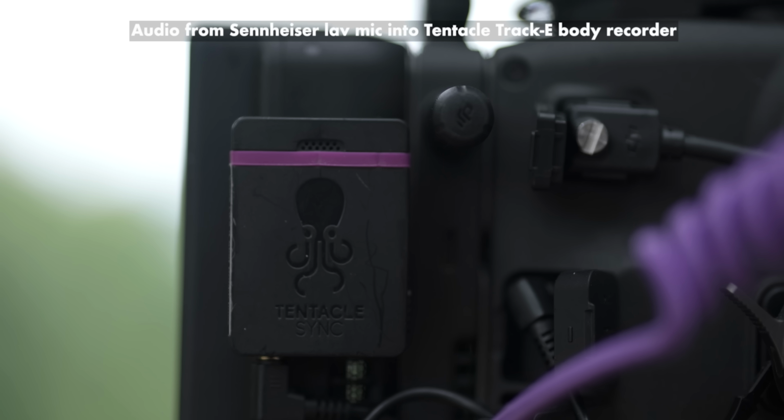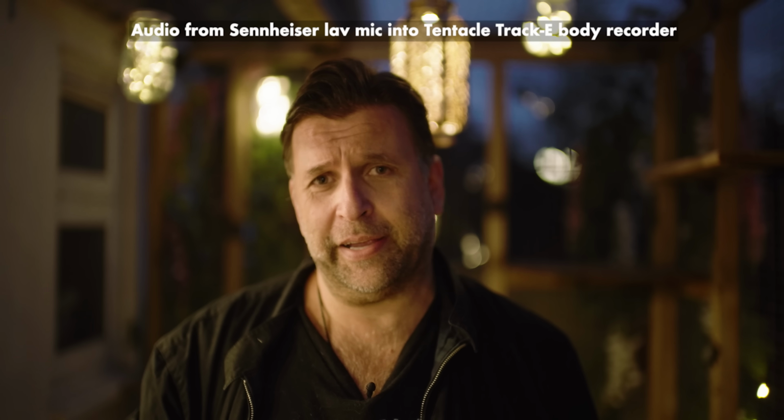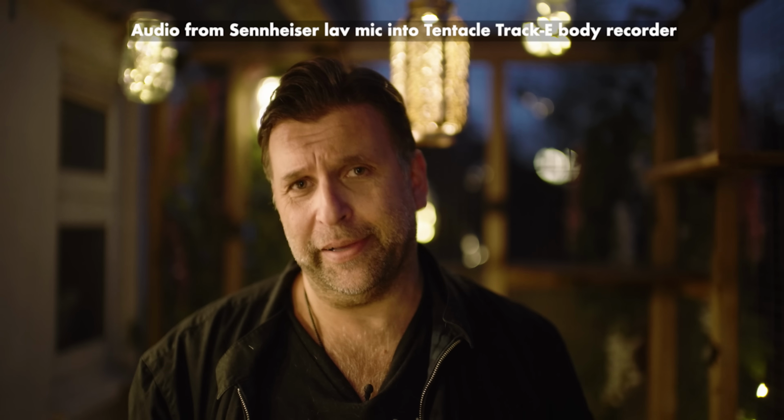So really it's a dual system audio camera, and that's what I was doing with the Tentacle Sync into the 3.5mm with the audio time code and the Tentacle Track E recorder. Lav mic, that's how I was doing my audio. Audio is a definite weak point of the Ronin 4D.